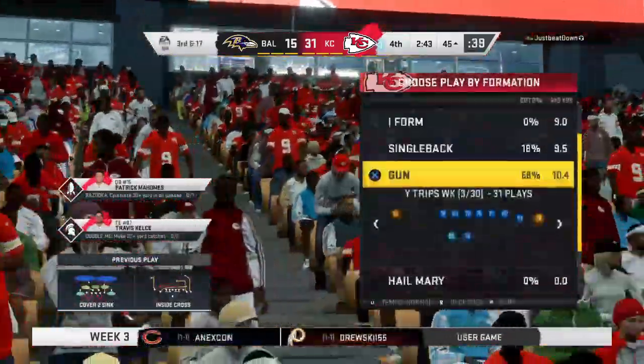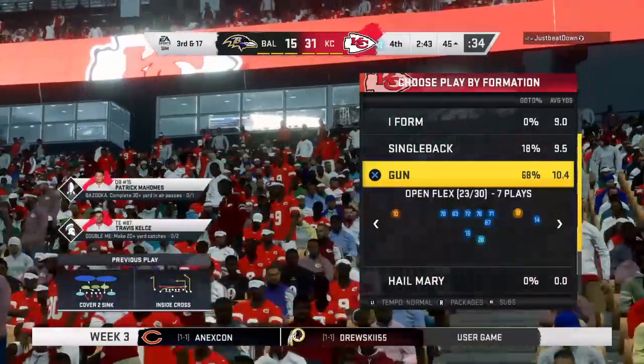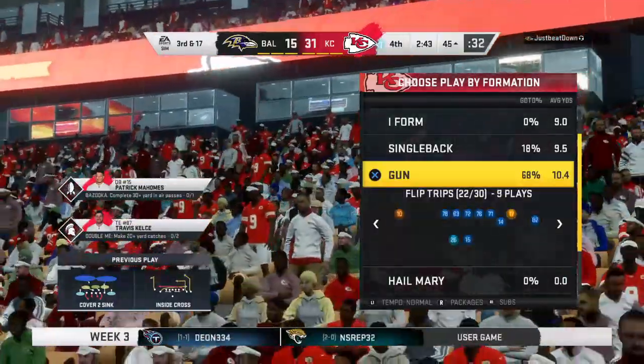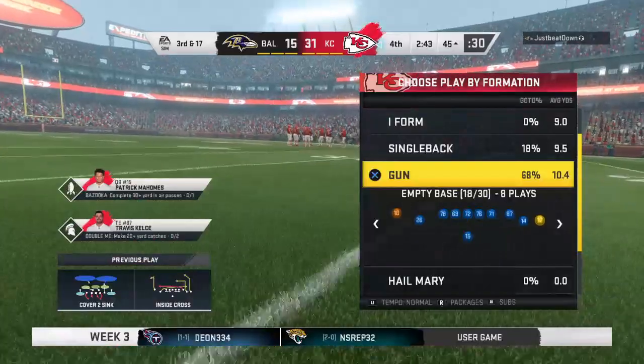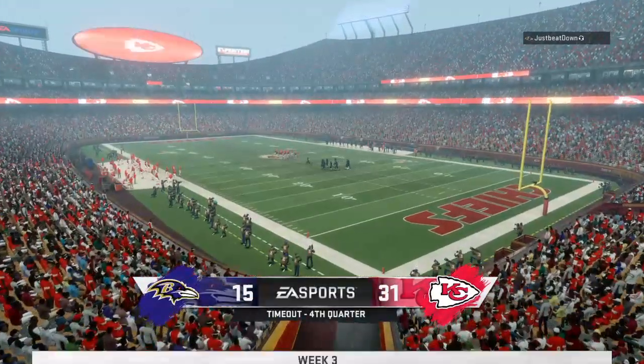Well, your QB's been sacked 4 times in the game already, and they're the holding goal. And you know darn well the offensive line coach is frustrated and upset that he's been hit that many times already. He doesn't really care that they hold now. Just don't let him get hit anymore.